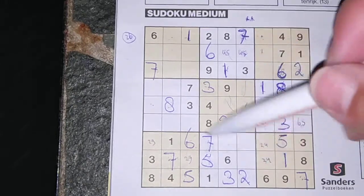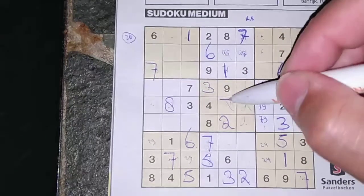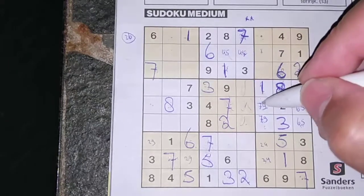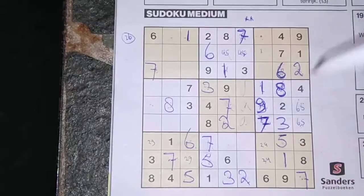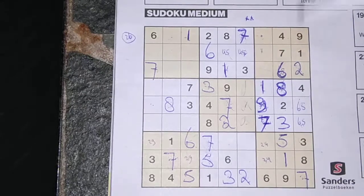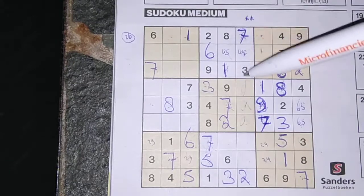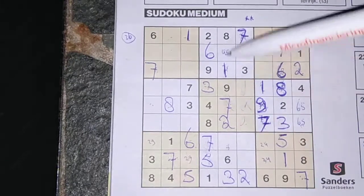7 in this column, 7 in that column, so the middle column, the only place for the 7 should be here. Now we have a 7 here, so this cannot be a 7 anymore. This should be a 9, and this should be a 7. 5, 6. Alright, and now 2 missing numbers, the 4 and the 5.